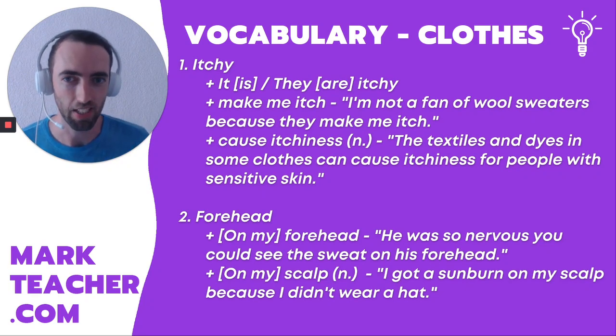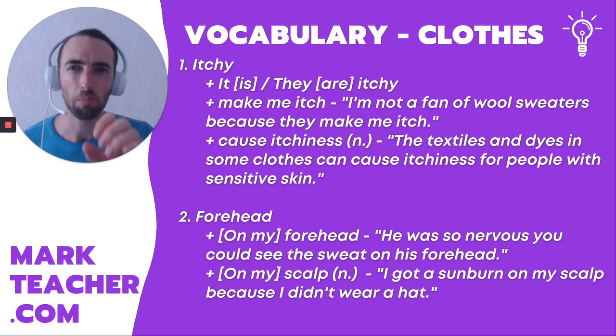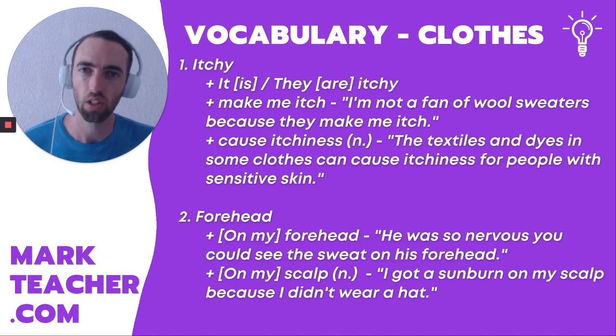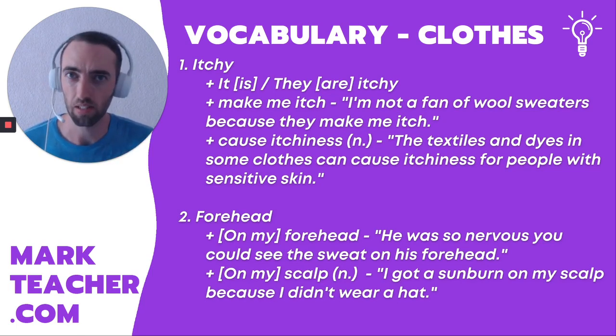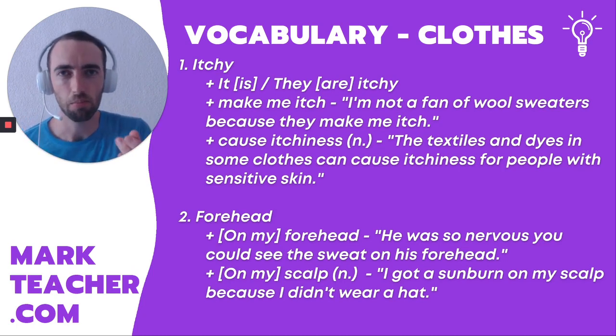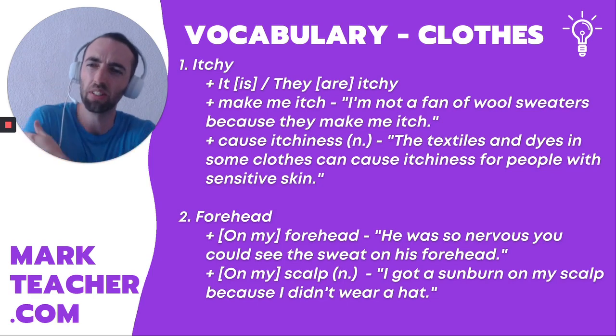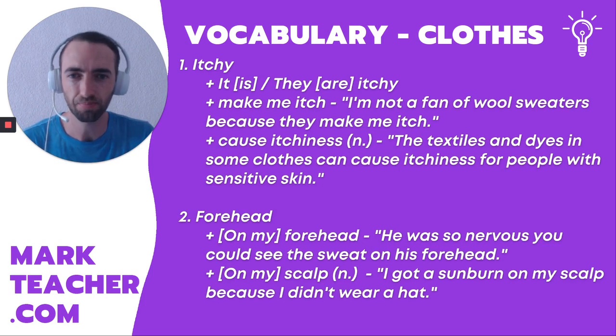They are itchy. A common phrase is make me itch. For example, I'm not a fan of wool sweaters because they make me itch. Sometimes poor quality clothing or cheap material is very rough on your skin, so it makes you itch.